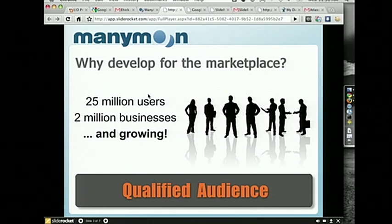So these are businesses and professionals who we know are willing to pay for SaaS applications. And it's a direct pay relationship. So they will pay you on a monthly or annual basis for a subscription.